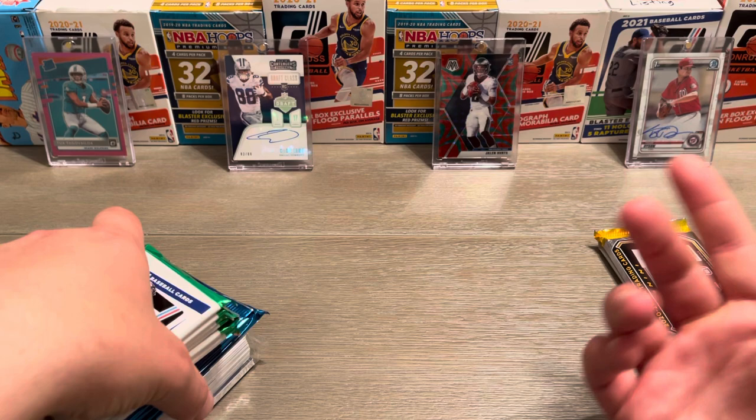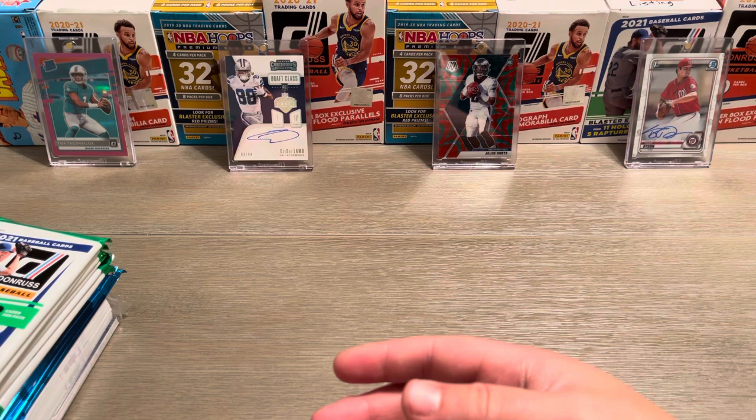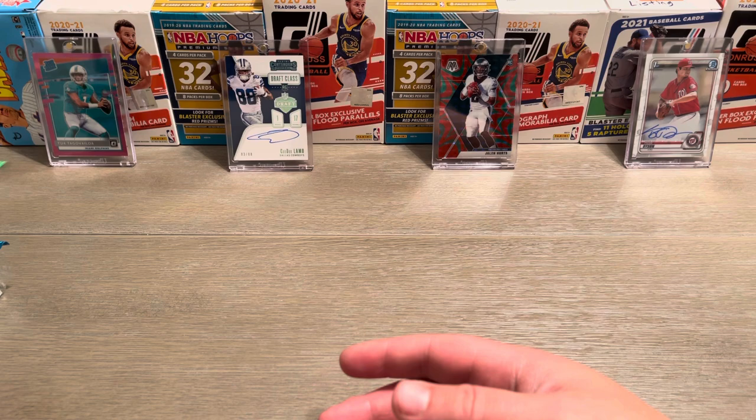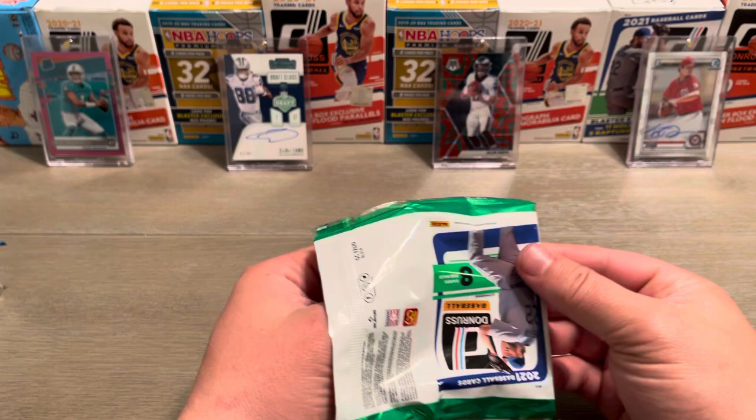Also, like the Tyler Dyson, I probably wouldn't part ways with that just because that's basically just a lottery ticket. I mean, I know for a fact the Mike Trout first Bowman, that thing went for, I don't know what the number was, but it was a pretty penny. So if Tyler Dyson turns into like a Clayton Kershaw or something like that, you're looking at a pretty nice payday there. It's another form of gambling, right?